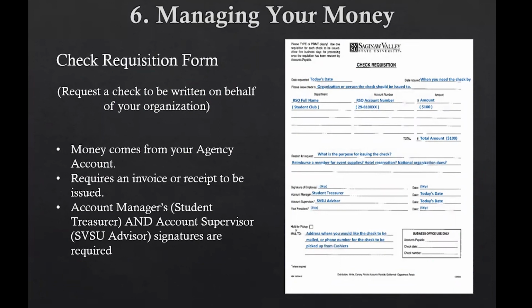Some important notes that I have to hit. The money does come from your agency account, so make sure you have money in it before issuing the check. And this form requires an invoice or receipt to be issued. And it requires the signatures from the account manager and account supervisor, your SVSU advisor.